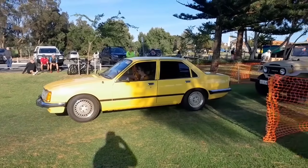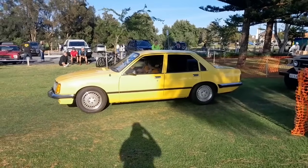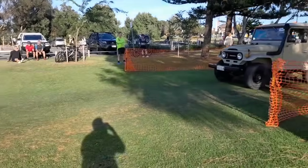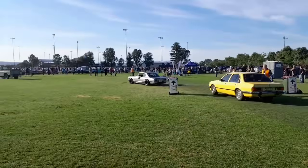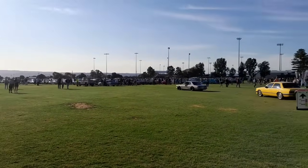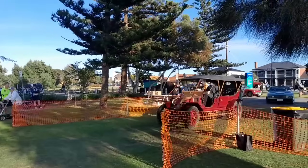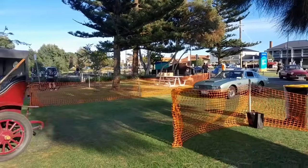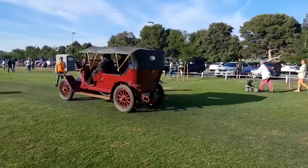Very beautiful VB Commodore. The new car for Australia at the time. Gorgeous. Old Toyota Land Cruiser. And as you can see, as they're still coming in, and this rather large oval is filling up rather quickly, I don't know if I can see, but there's still another lot coming in, as this old, I think that's a steam car as well.